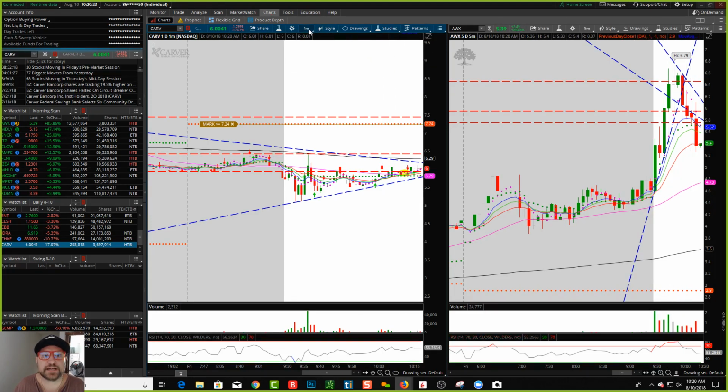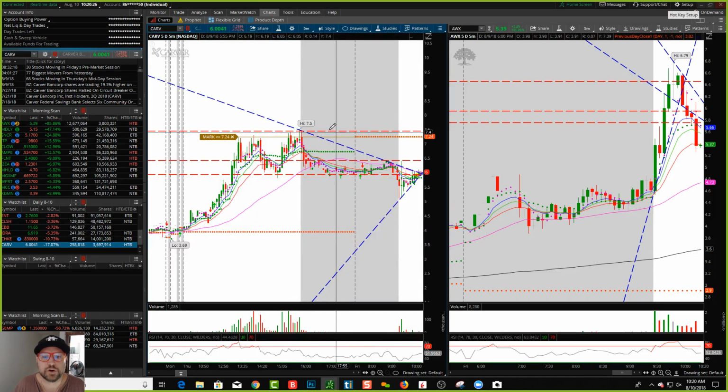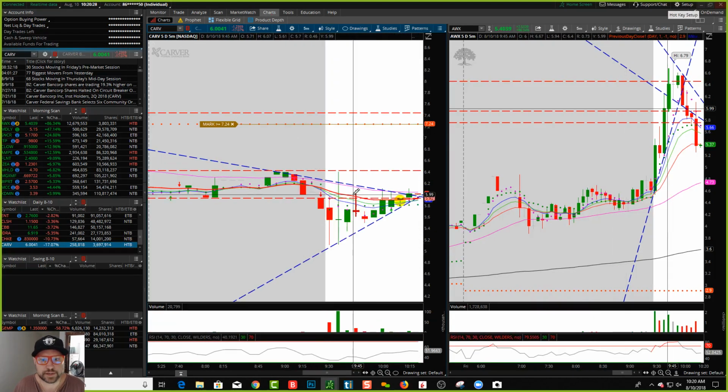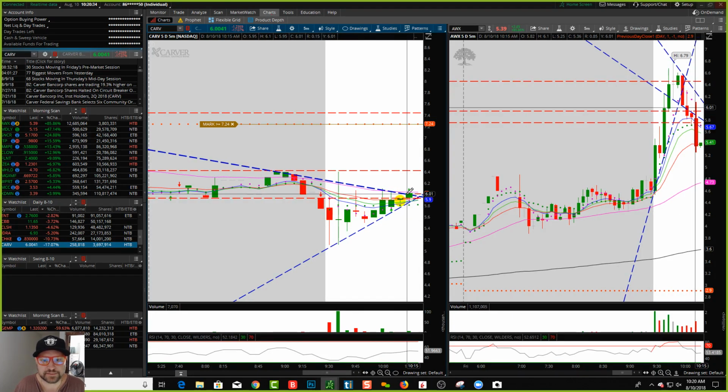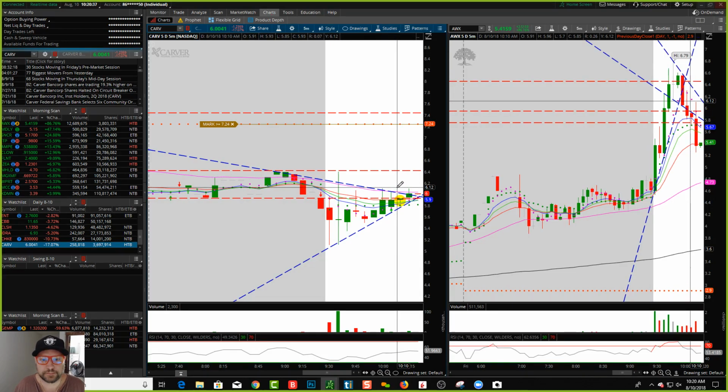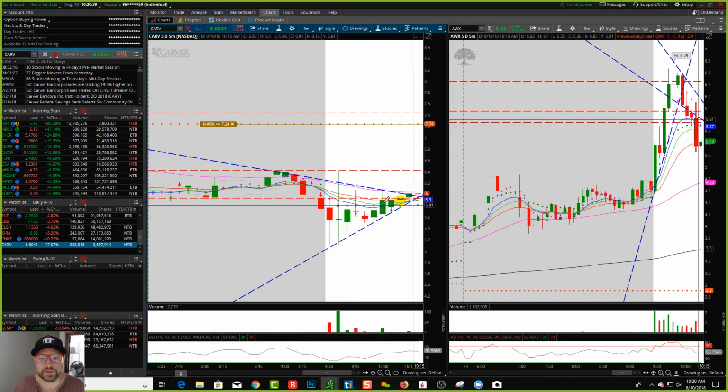But this is the stuff I want to show you guys, right? Nobody's looking at Carve right now. And I don't even like it now. I liked it for here and a quick move up. Scalp your 10 cents, nobody looking, get out. Because this thing is crappy over here.